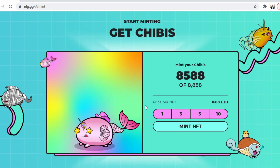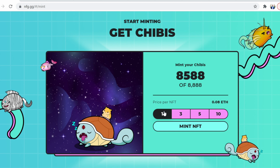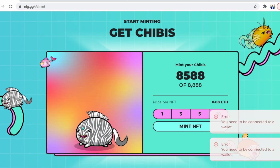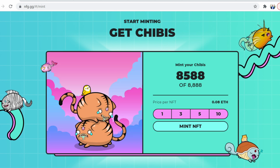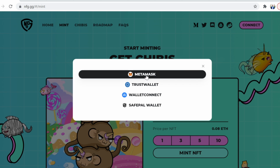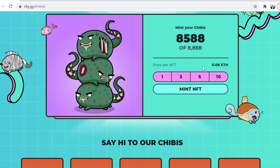And you can choose how much you want, if you want 1, 2, or 3. Now, of course, you've got to connect your wallet. I'm getting error signs left, right, and center, but you do have to connect your wallet. So you go here, click connect, choose your wallet, connect it up, and then away you go.